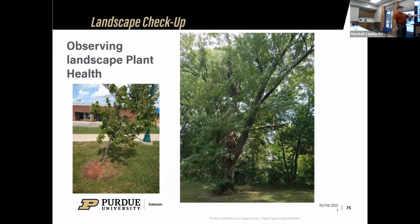This one just wasn't staked properly. So I would try to see if I can get it uprighted and properly staked until it gets established. That's a planting issue. This is a major tree health issue going on with this tree, so that one needs to be removed. That one just needs help.